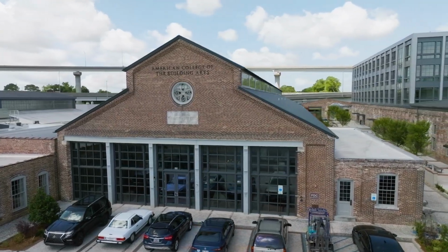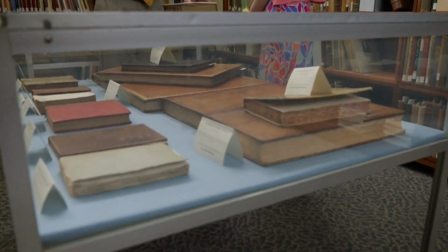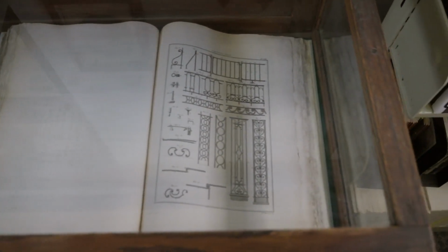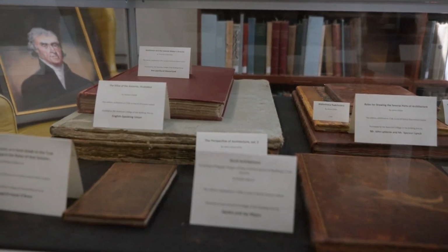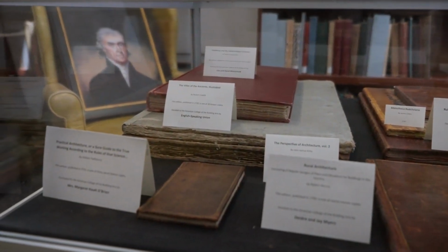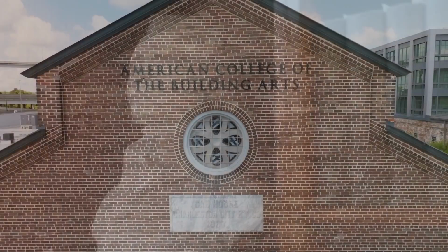Upstairs in the library of the American College of the Building Arts, Colby Broadwater, a retired lieutenant general and president of the American College of the Building Arts, shares a rare collection of books focused on architecture, the oldest of which dates back to 1565. The college is actively collecting these treasures for students and the public to access, including Thomas Jefferson's collection of architectural works, believed to be the best collection on the subject dating from the founding of America.